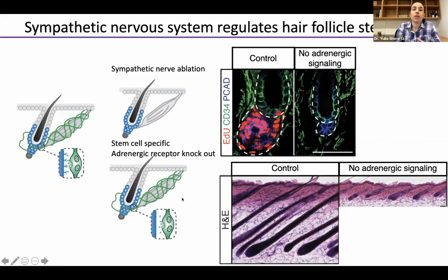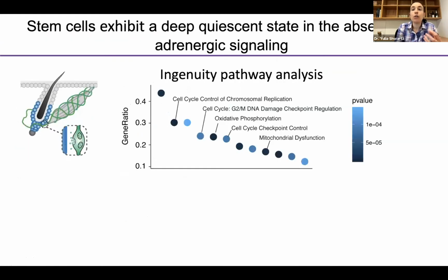Next, I wanted to understand how this interaction is integrated into the molecular machinery of hair follicle stem cells. For that, we performed RNA sequencing and compared control hair follicle stem cells to the transcriptome of hair follicle stem cells in which we specifically knocked out the adrenergic receptor.